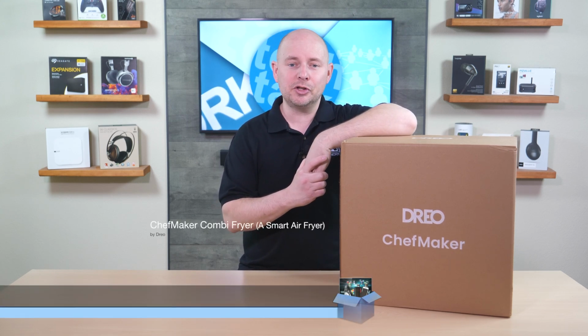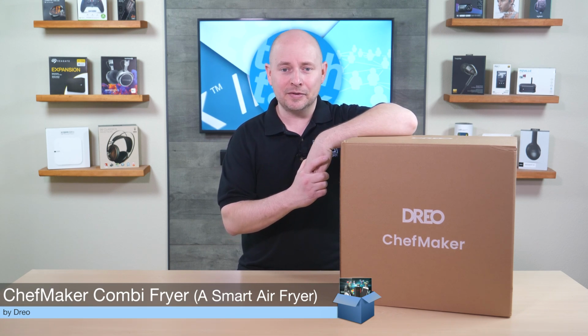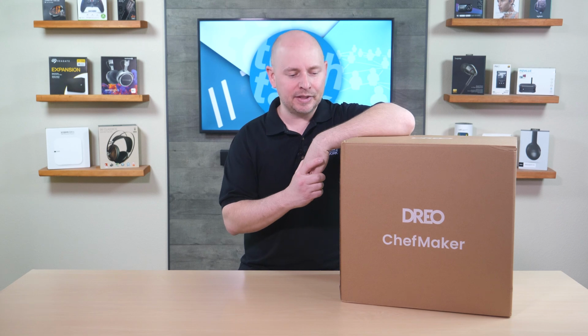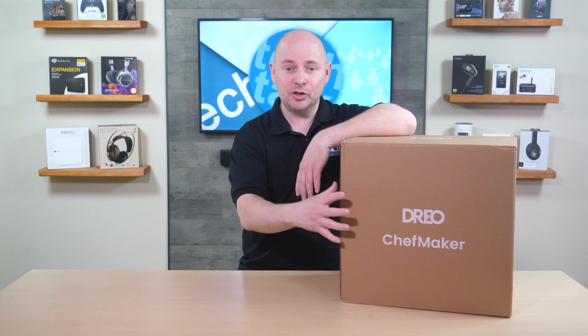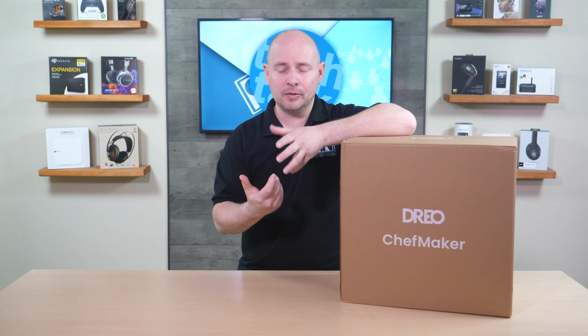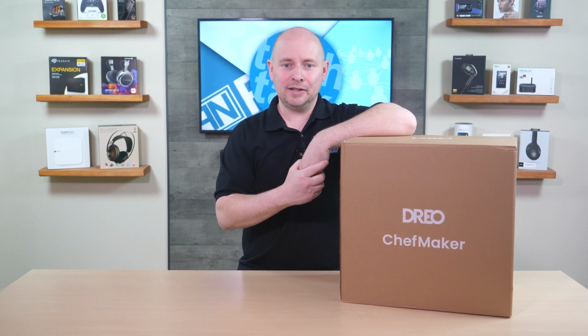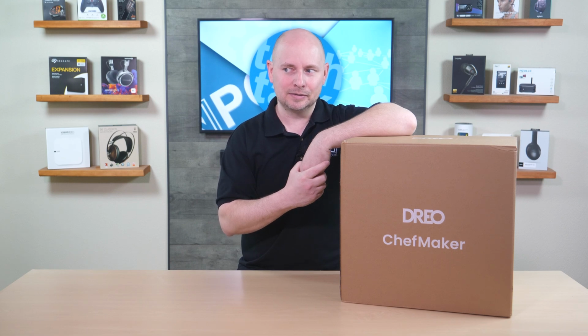And this is the Dreo ChefMaker Combi Fryer. It is a smart air fryer that offers a number of functions, including some really neat features, that when it's cooking, it gives you a perfect cook every time, as well as complete app integration where you can control and monitor everything from your app. Really changing what air fryers are capable of.